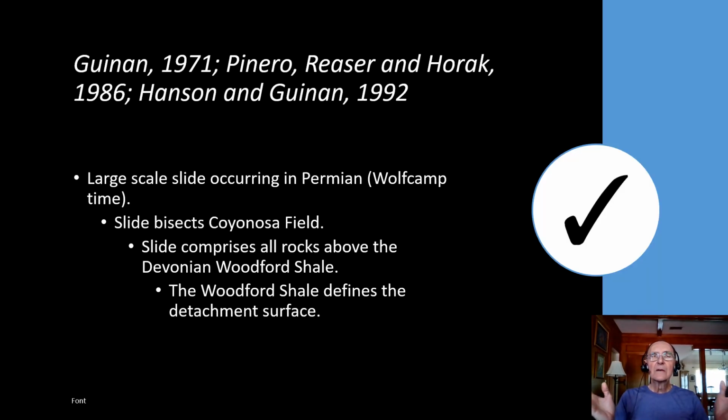The West Texas landslide was first recognized by Guinan in 1971. So he takes the credit for this. Pinero, Risser, and Horak in 1986, Hanson and Guinan in 1992 also talked about this slide. What the authors visualize is a large-scale gravity rock slide occurring in Permian time, in Wolfcamp time. The slide bisects Cayanosa Field.